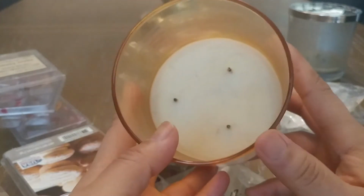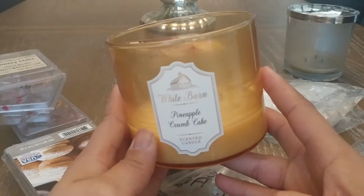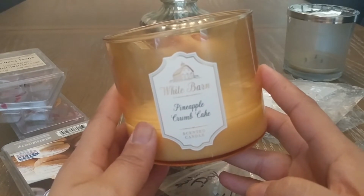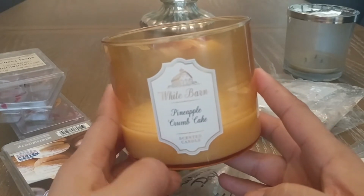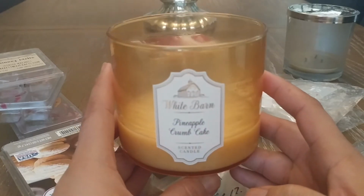So I still got about another week's use out of this wax before I really couldn't smell it anymore, but I really love this one. If this is available at the next semi-annual sale, I would probably pick up like two or three because I really enjoyed this. It was really authentic.